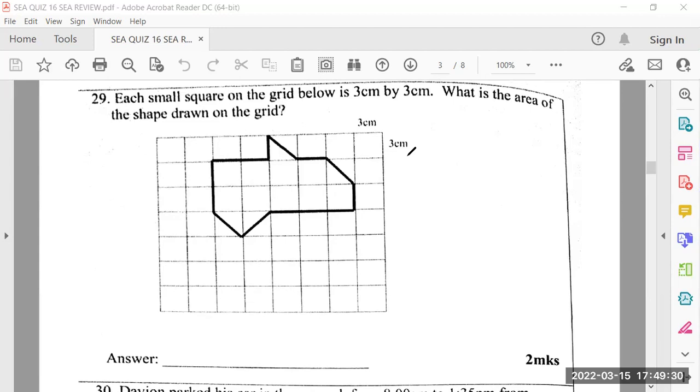Now, normally a question like this would give you a 1 cm by 1 cm grid. In this case, it is 3 cm by 3 cm. So the first thing you need to work out is what is the area of one small square. One small square will represent this part here. So this would be one small square. And what would be the area of one small square? That would be the first thing we need to know.